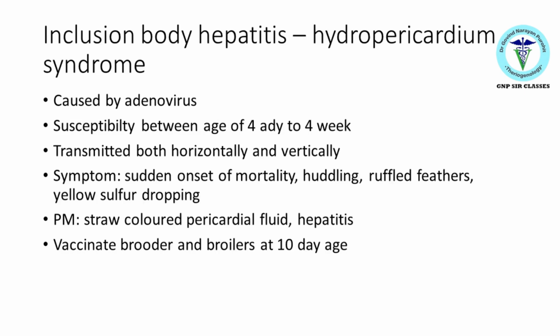Inclusion body hepatitis, hydropericardium syndrome is caused by adenovirus and affects chickens between 4 days to 4 weeks old. It leads to sudden mortality and severe symptoms. Vaccination is recommended for prevention.